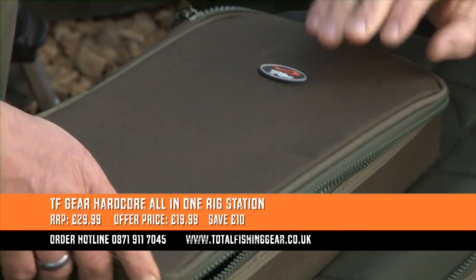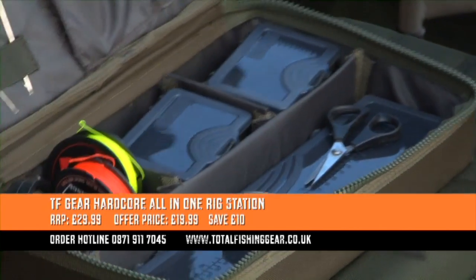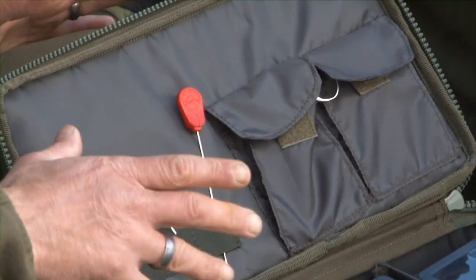It's not breaking this stuff, is it? No, not at all. Really solid. It's really good material and really heavy duty zips. This is taking all your bulk terminal tackle. Right. Like you say, there's plenty of it on the market.